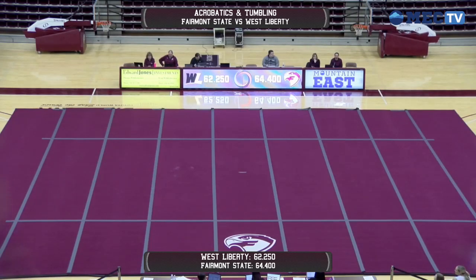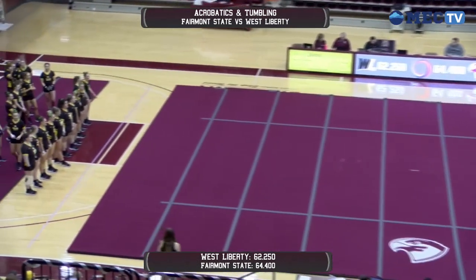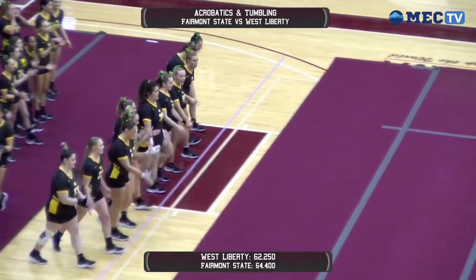Between these two teams, very close here. And I have a feeling it's going to be very close heading into halftime. I think it's going to be very close throughout this entire meet. Once we get into team, that's when we'll see. It's typically how these meets run. And here come the Hilltoppers.